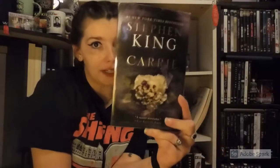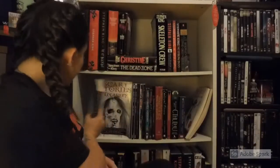Okay. The last three books by Stephen King I have read are Carrie. And this one is pretty iconic. Most people know what it's about. A girl with telekinesis gets very bullied and picked on at school. And finally, she decides that she's had enough. And she's going to right all the wrongs. And you better watch out. Don't piss off girls. We ain't taking no shit.